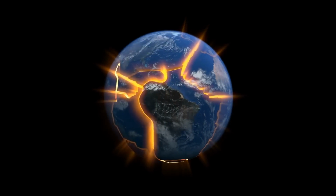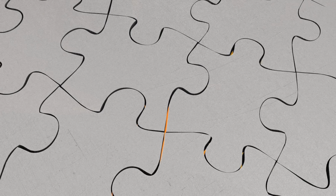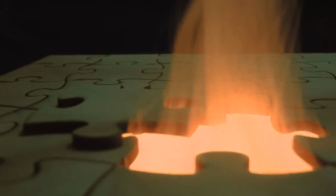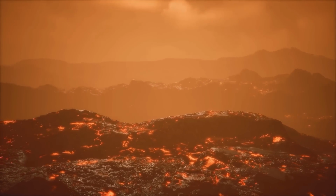The upper part of Earth is covered with connected parts, tectonic plates. These plates collide with each other and then move apart. Imagine a big moving mosaic puzzle where all its parts are tectonic plates. And when a small part of this puzzle gets separated from another, magma immediately comes up. These unstable fault sites with leaking magma are called volcanoes. And when they erupt, it gets hot.